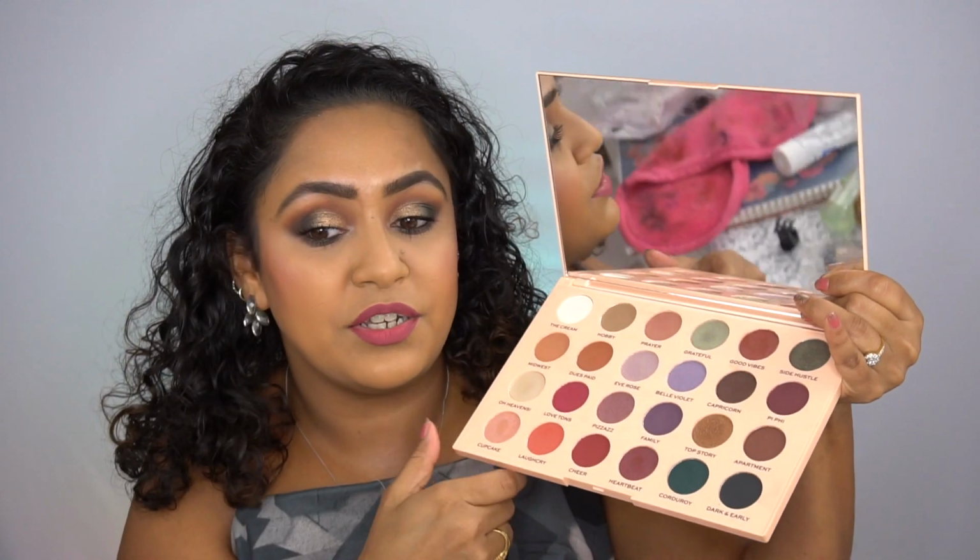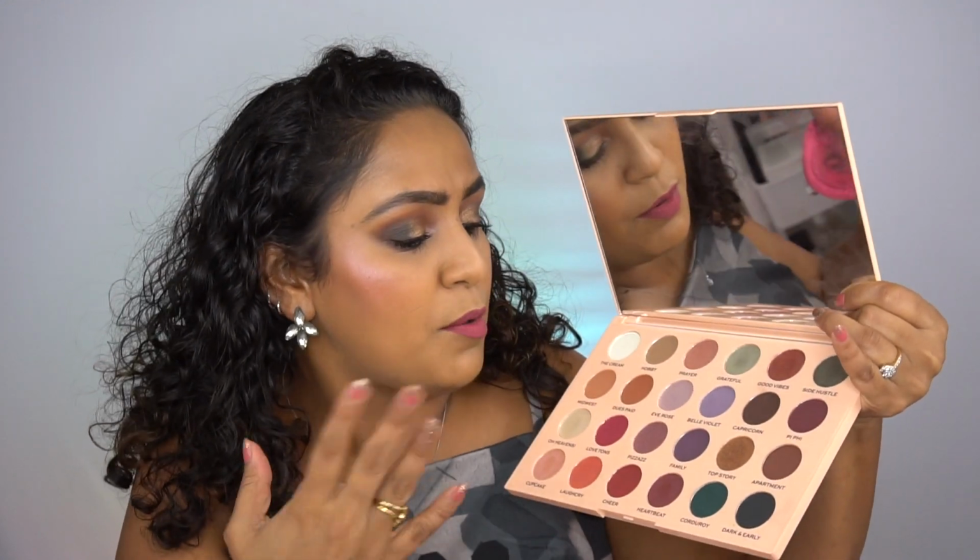This palette was a dream. I used pretty much all the shades right here, probably 1 or 2 shades which I haven't used. I just loved it. Let me just say it like that.